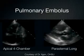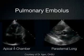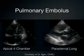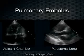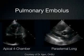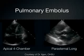Now, pulmonary embolism would have looked like this. Okay, so this is an apical 4-chamber view. This is normally the left. This is the left ventricle here. I say normally because normally this left side should be bigger than the right side, but in this case, this patient has a dilated RA and RV when compared to the left ventricle in the apical four-chamber. In the parasternal long, same patient, the LV, what we see here are kissing papillaries.